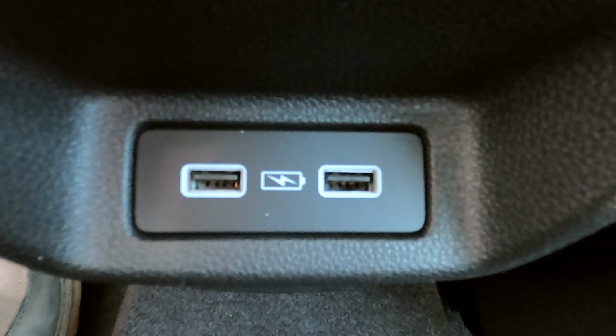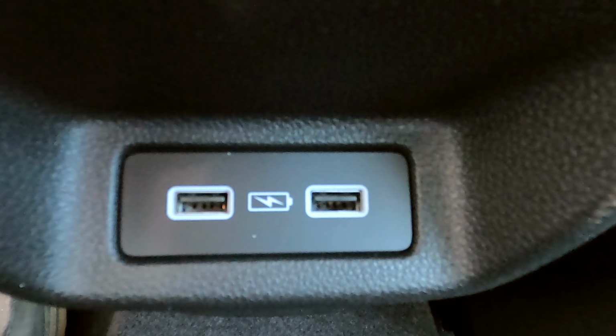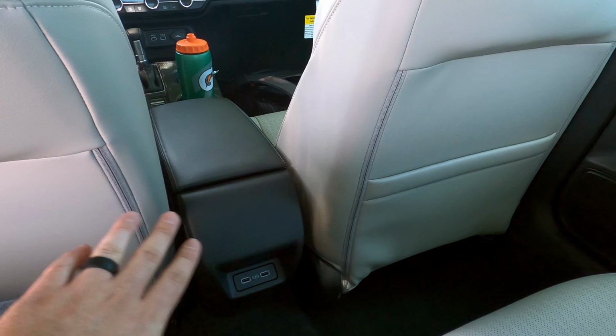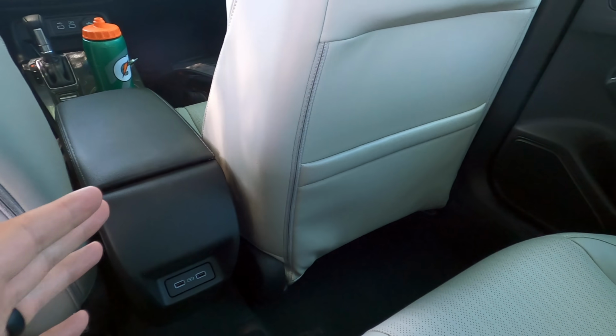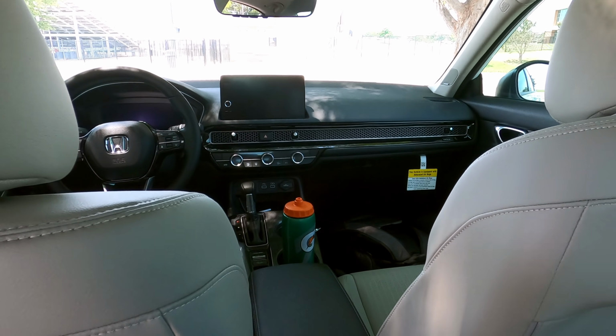So just for reference, you can check that out. And below the center console, you get 2 USB charging ports. But one thing you won't see are air conditioning vents back here. Directly, at least, there are rear seat heater ducts. Otherwise, you have to rely on those.